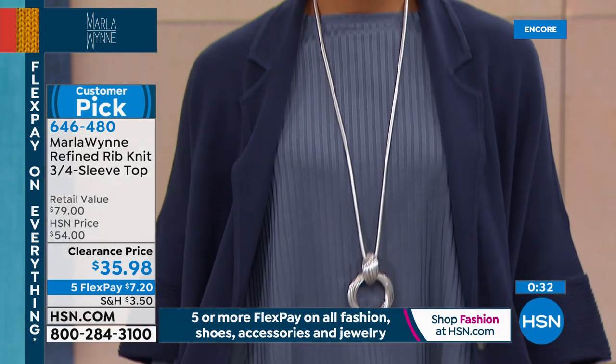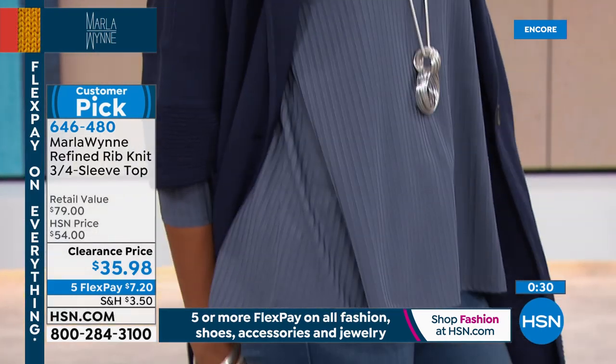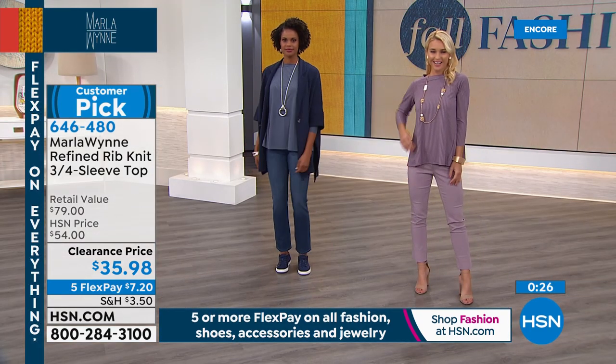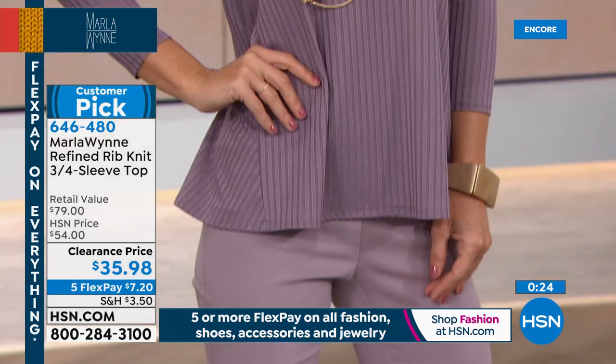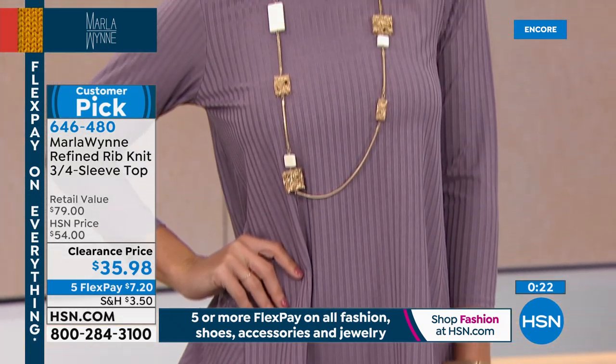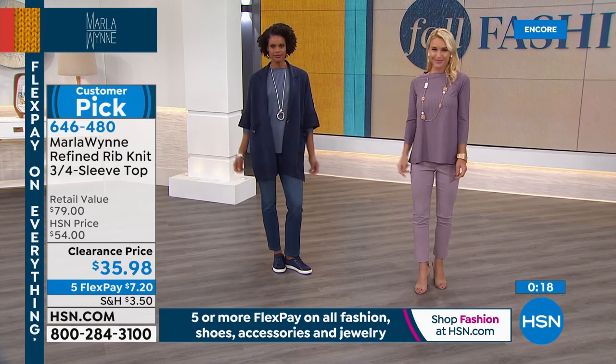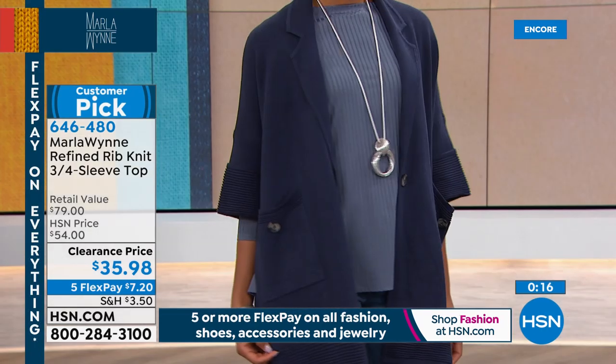The length on this is 27 inches, and it is a semi-fitted piece. The colors are great, and I like that whole heathered story. It's a little dusty. I always favor those dusty colors for fall. I really do. I think it's just gorgeous.